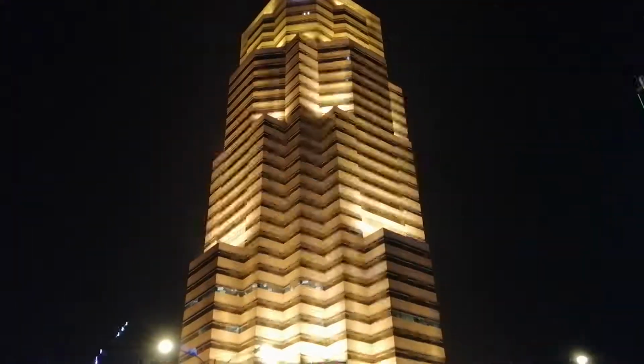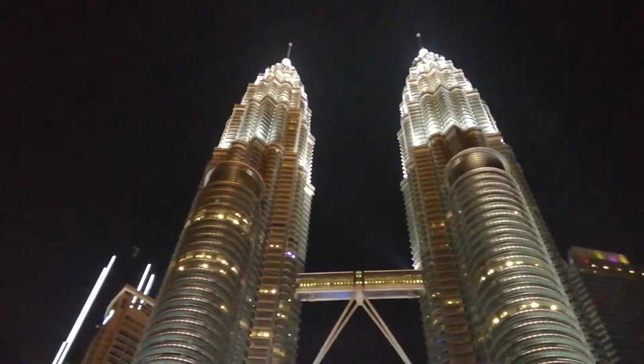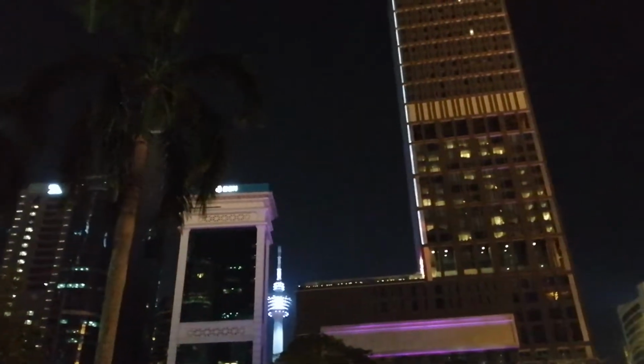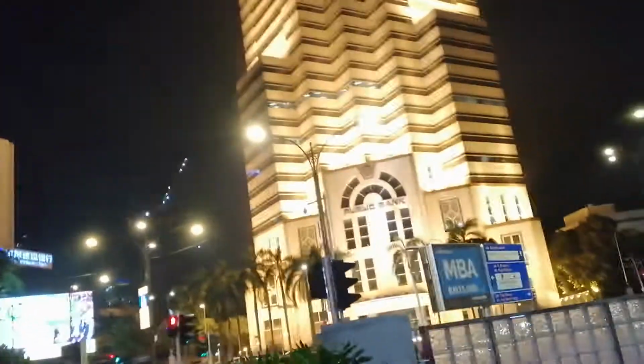So this is the public bank main building, that is AM Bank. Then you got Four Seasons Hotel over that side, beside the Twin Tower, and this is the Petronas Twin Tower. Beautiful building, beautiful monument, you can see. And you can see here is the tower, another tower there. That is also a very famous tower at Kuala Lumpur. So you can see, guys.